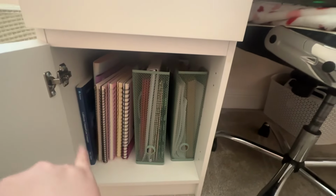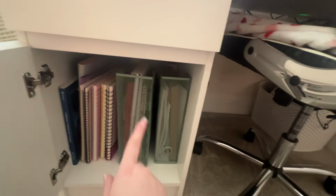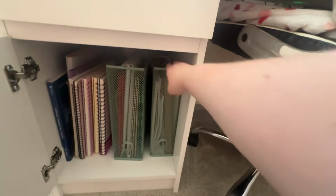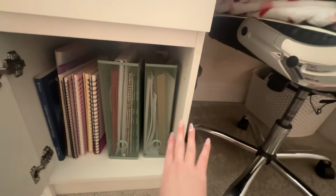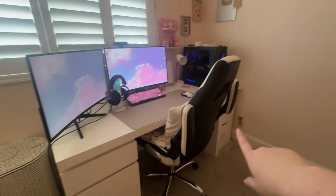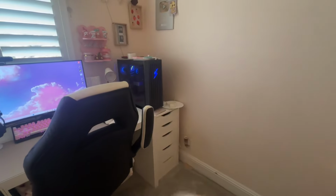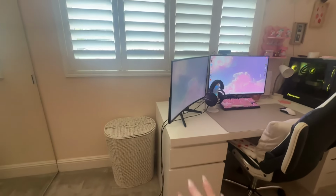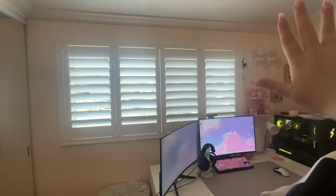This is like, I have like an old textbook, notebooks and stuff for school, and then these are like my files with like all my important documents in there. And then this one just has like blank paper. This is the Malm desk from IKEA, and then like I said, this is the Alex drawers on the side. Over here I have my hamper. I've had this hamper forever, and I have a beautiful window right above my desk.